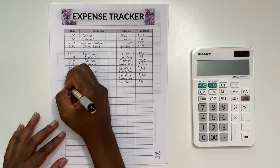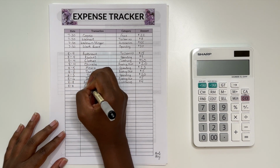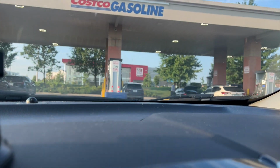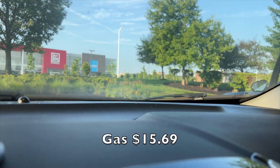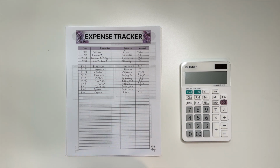And then while I was out on the 8th as well, I stopped by Costco and I filled up my tank because, you know, I had to drive to the office for the week. So took that out of gas and that was a total of $16. My car wasn't on empty, so $16, you know, filled it up, which I'm not complaining about. But as for the week, you guys, and my spending, that's everything in terms of my expenses.